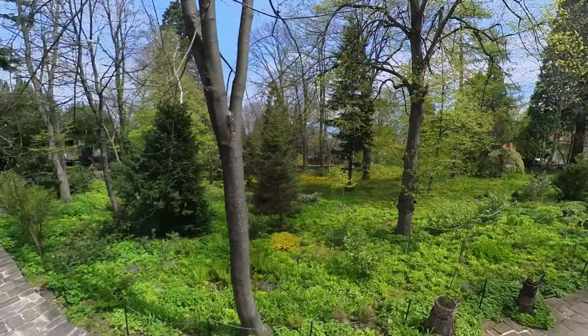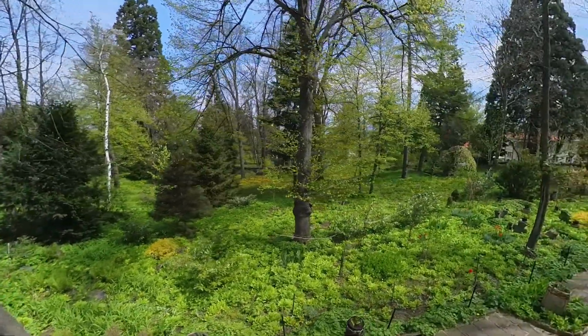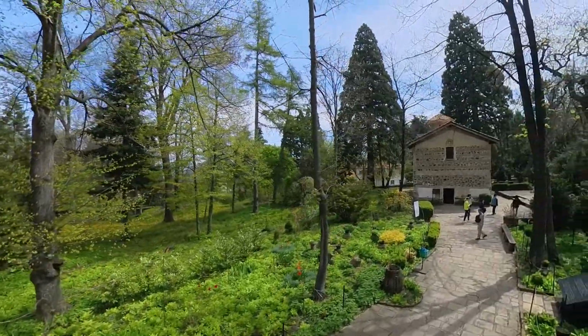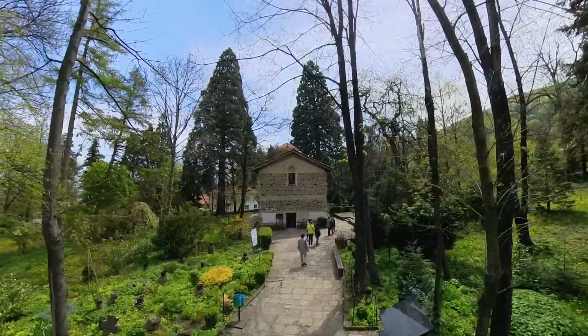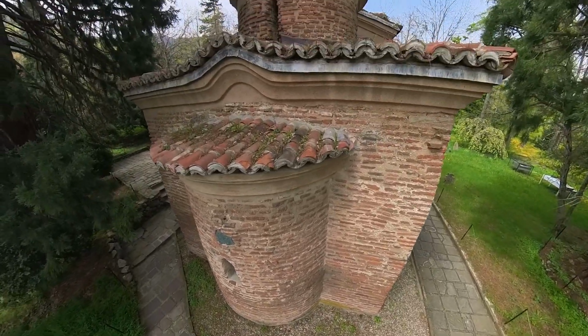Today, the Boyana Church is a popular tourist destination and an important cultural landmark in Bulgaria. It continues to inspire awe and admiration among visitors for its stunning frescoes, unique architectural design, and rich historical significance. The church remains an active place of worship, and ongoing conservation efforts ensure that this architectural gem is preserved for future generations to appreciate and enjoy.